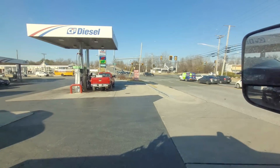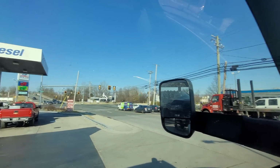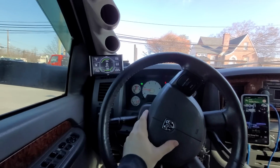Well, now that we got out of there, that saved me a shitload of money. It's a ton of money. It was under $400 to fill my tank, so I'm happy with that. Like I said, we're gonna be hauling this back to the shop. This needs to get worked on.